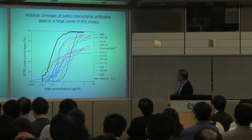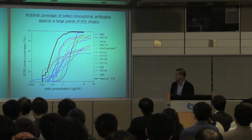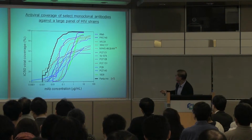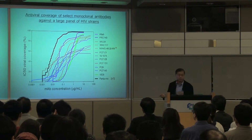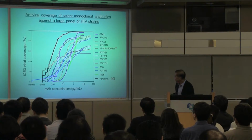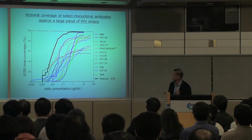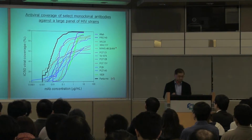And then we said all of these are not good enough, we think. And in fact, when you mix 5 of these antibodies together, you get this black profile, which now covers all the viruses and with the potency shifted to the left. Okay, so gain in potency. But 5 antibodies to give is a mess. It's too expensive and so on and so forth. But this becomes our benchmark. We want to do better than that.